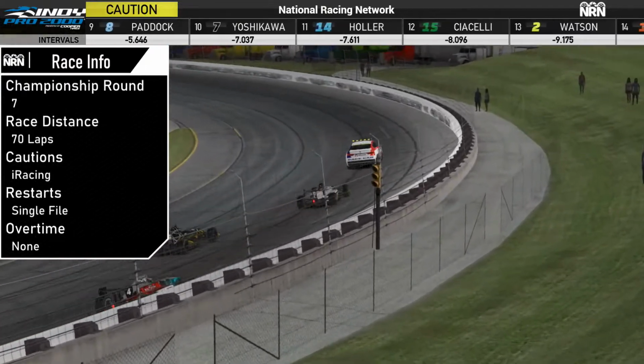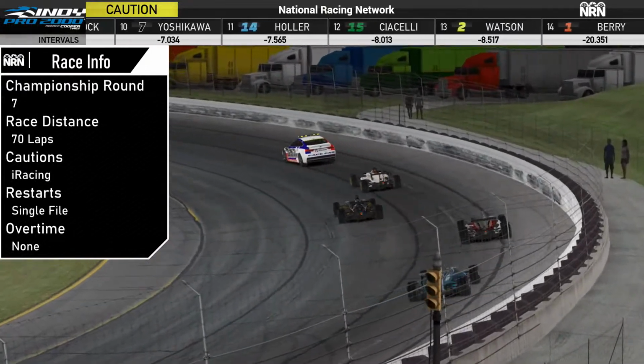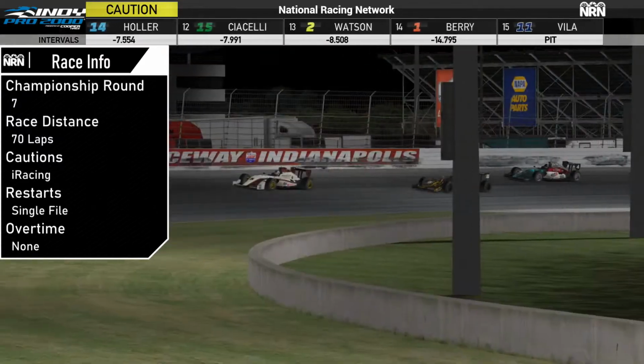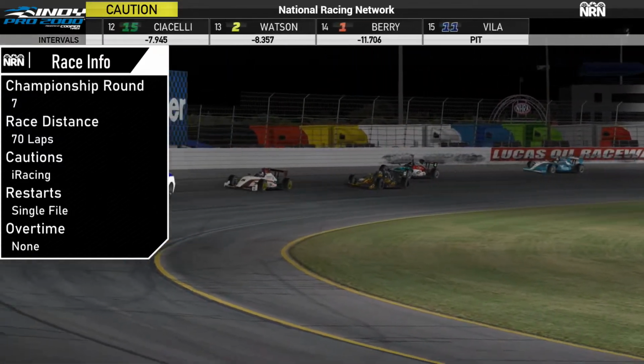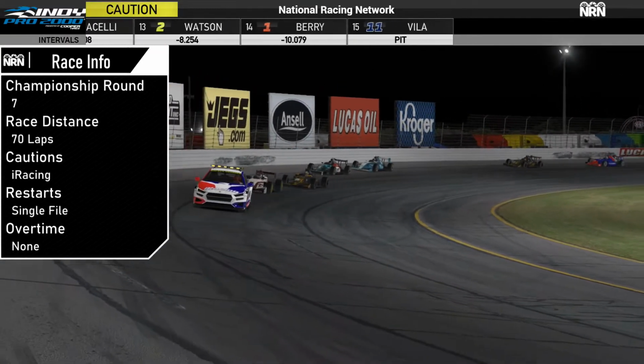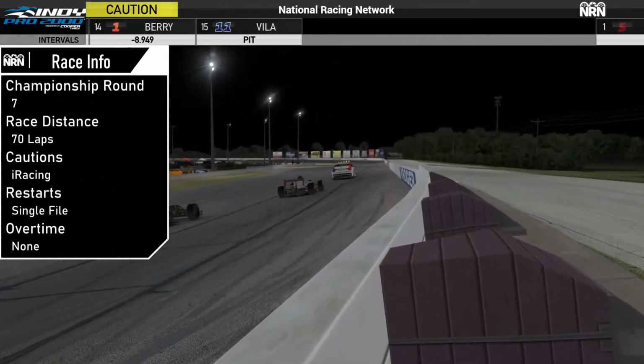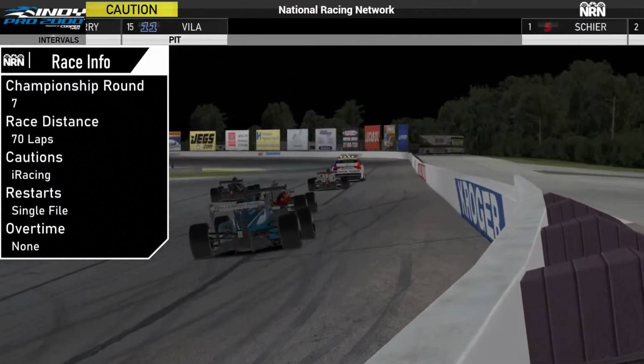This is round number 7 of the Indy Pro 2000 Championship. 70 laps is going to be your race distance tonight. As we saw, iRacing controls the cautions. Restarts are single file. They'll be all the way up against that safer barrier on the outside of the racetrack. No overtime in the cards for this one.